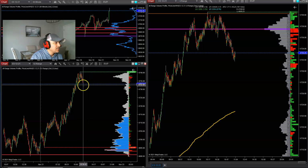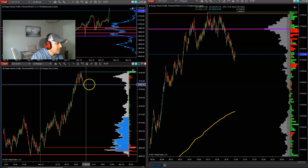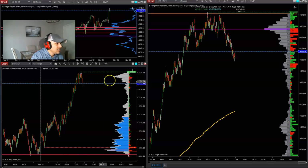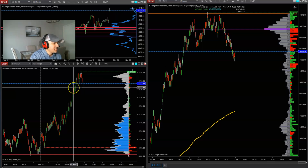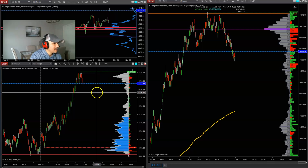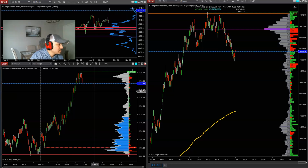All right, got filled in that second contract, and what I'm explaining here now is I was looking for price to break the area there at 32 and a half to the downside. And then on a pullback, looking for a continuation of movement to the downside.